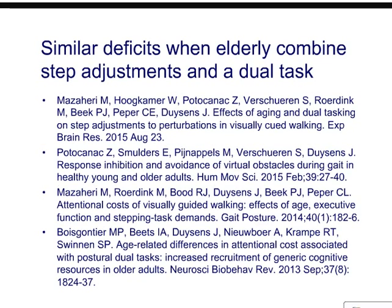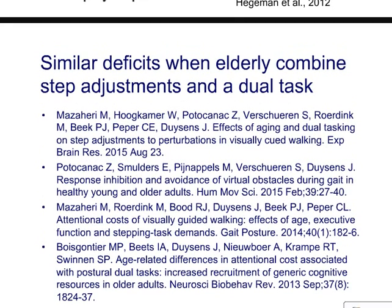Time is too short to go into detail on the work of the last years, but let me just summarize the fact that we have done many types of tasks of complex gait, where people have to precisely step on targets, or they have to avoid certain targets, or they have to step on a target that shifts at the last minute when they start lowering the foot, this type of task.